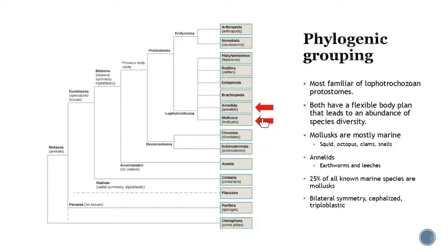So we're going in this middle section right here. So you're probably most familiar with the Lophotrochozoan protostomes. That's a mouthful of words right there. But you're going to see they're going to have a flexible body plan that leads to an abundance of species diversity.